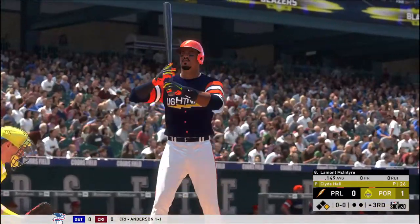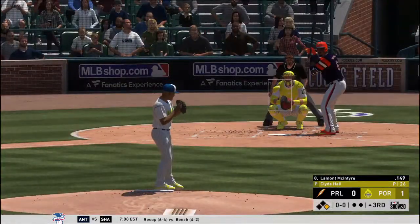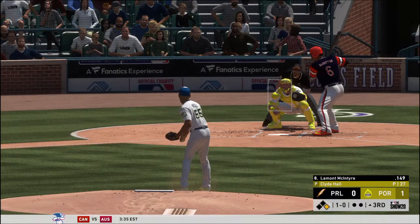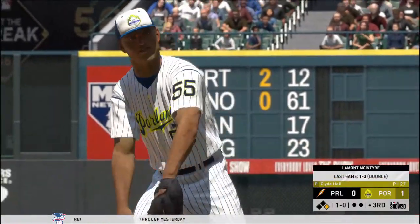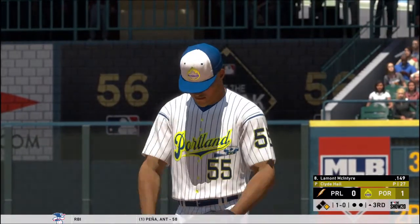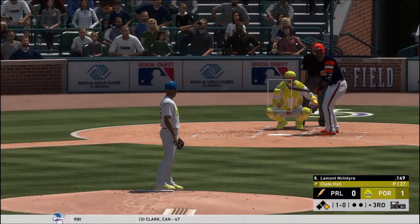Set to get his day started, Lamont McIntyre, and it's been a real struggle for him with the bat so far this year, looking to get things turned around in a hurry. Ready to deliver. Here's the first pitch. I wonder if that call not going his way right there has anything to do with walking the last guy. We all know umpires don't give you much on the corners if you're not throwing strikes consistently. Nobody out, runner on first.